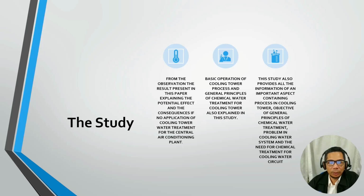From the observation, the result presented in this paper explains the potential effect of the consequences if there is no application of cooling tower water treatment for the central air conditioning plant. Basic operation of the cooling tower process and general principles of chemical water treatment for cooling tower are also explained in this study. This study also provides information on important aspects: the process in cooling tower, objective of general principle of chemical treatment, problems in cooling water system, and the need for chemical treatment for cooling water circuit.